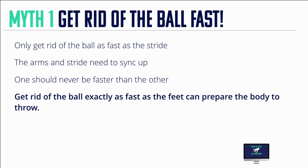Obviously in the infield, a stride, crow hop, shuffle, whatever you want to call it, is very quick, but still the arm needs to move only as fast as the stride. I see lots of players get the ball and immediately yank it out of their glove and stick it up in the air, and their body gets out of sync. They pause at the top. They tend to develop a hitch. It's not the way to go.